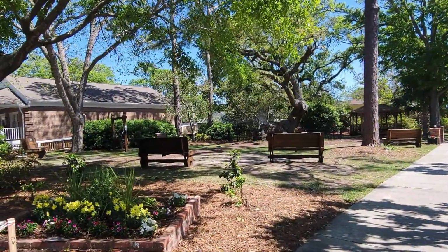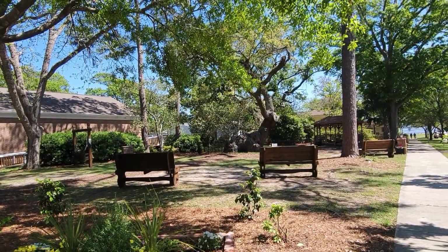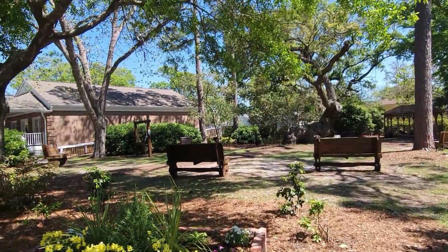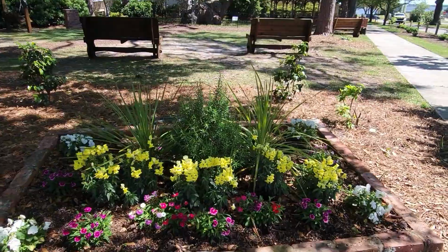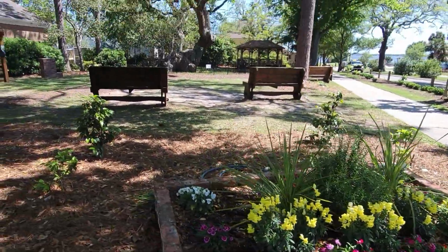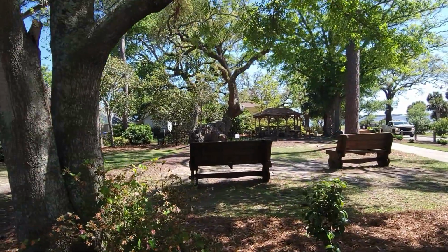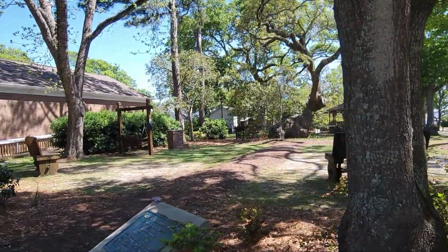Waterfront Park and Lighthouse. Oh, here's the lighthouse. Well, there must have used to be a lighthouse, I guess. Oh, Indian Trail Tree. That's the Indian Trail Tree. Oh, funky tree over there. Yeah, so it's like a landmark. Indian Trail Tree.